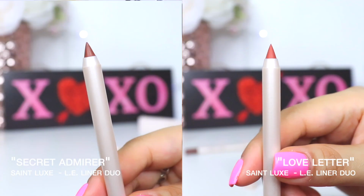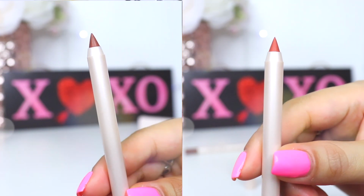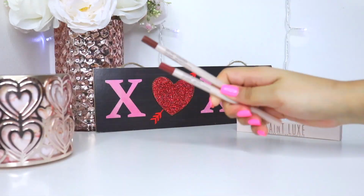If you look at the lip liners, they are not mechanical. You have to sharpen them up, but they come already very, very pointy. The formula on these are very soft, hydrating. They kind of give out a matte finish, which is what I'm wearing right now, and I freaking love it. It feels so comfortable. It doesn't feel drying at all.